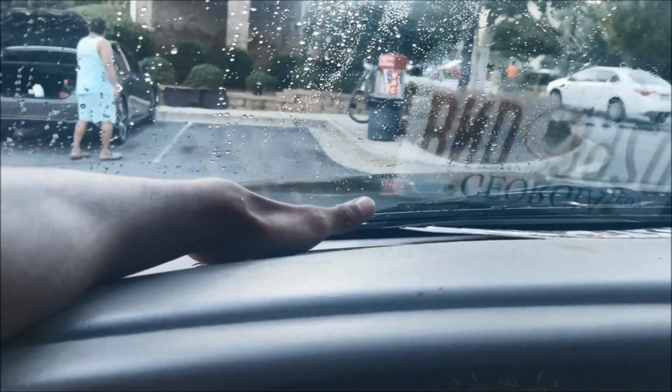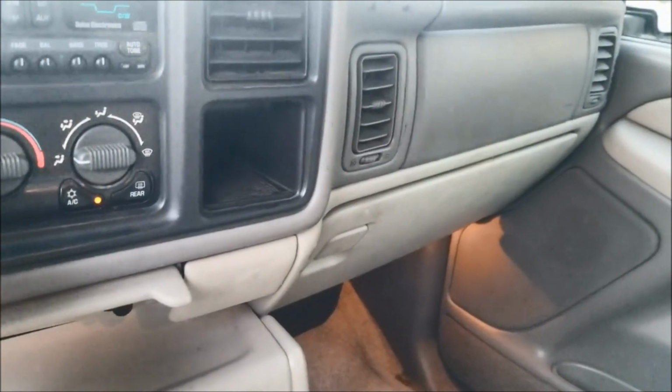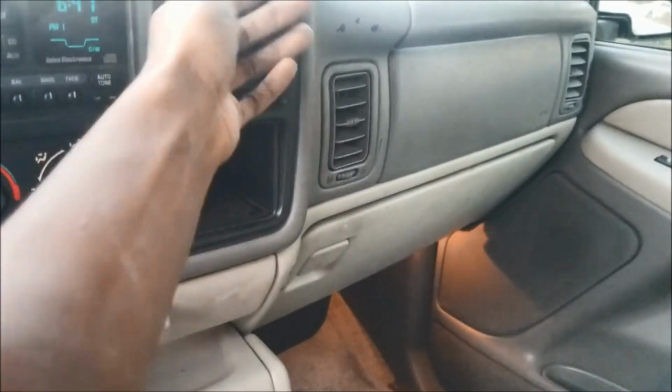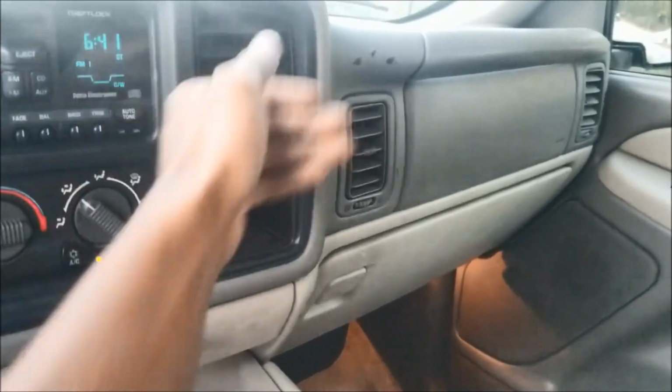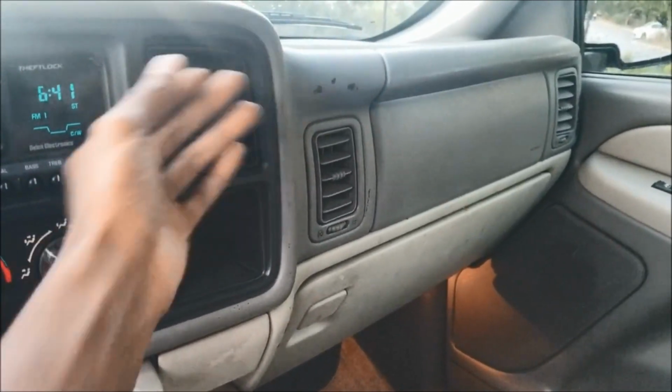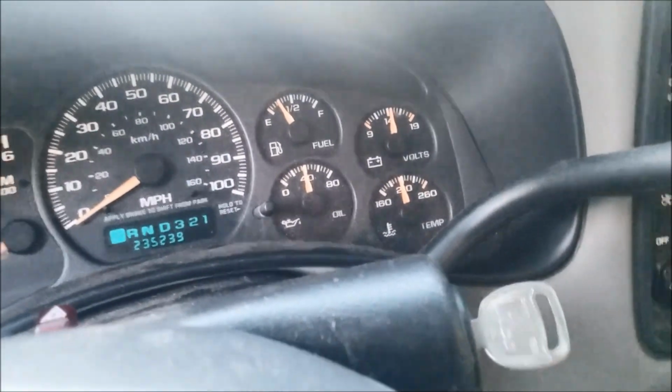But in the video right now, I'm actually showing that the AC only worked from those vents up there. It did not work from the vent right there that I'm trying to play with right now. I don't know why. I think it's something with the switch, but the guy who bought it, he actually had another truck that he was going to take parts off of, so he already knew what it was, some kind of switch inside. But this was a nice truck. It was a 2002 Chevy Tahoe.